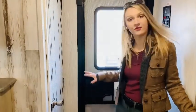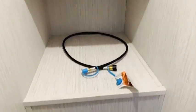You are inside the 2021 Puma 26 RBSS. This just arrived today. I'm super excited to show you. It is a gorgeous layout, gorgeous unit, perfect couples coach. So right off the bat, when you walk in your front door, you have this beautiful walk-in closet with great space for hanging and storage.